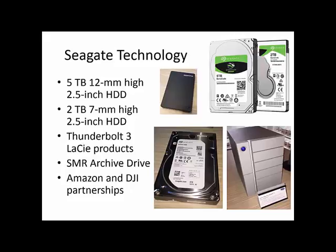Thunderbolt 3 products, let's see. Here's one here, for example. They have a whole bunch of these. Thunderbolt 3 is all over the place, using the Type-C USB connector. Let's see, this one here, I can't read that. I know there are some things here where they're talking about 400 megabytes.